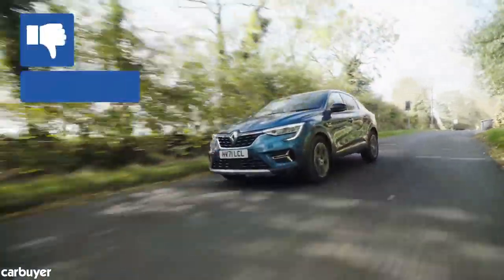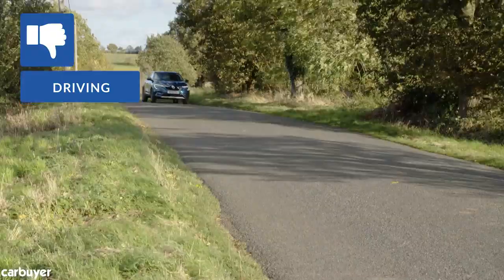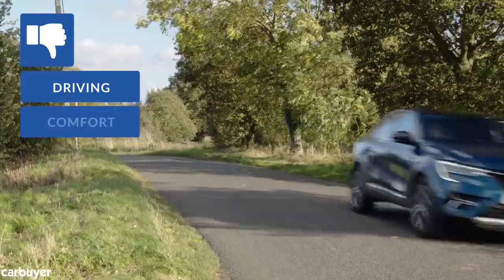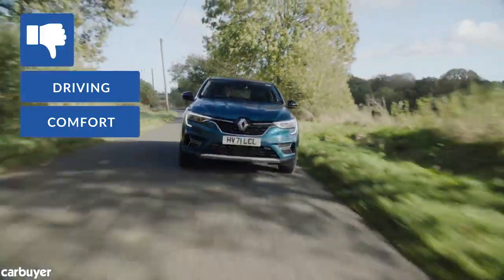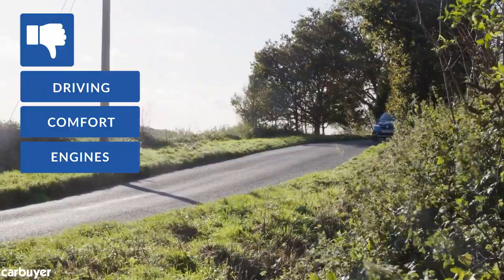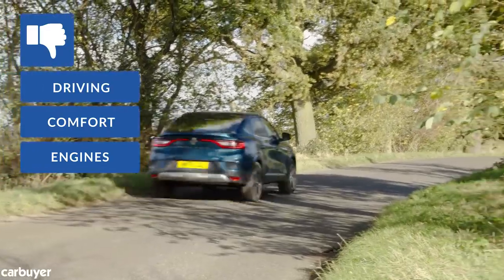It might look sporty, but it doesn't feel it from behind the wheel. The Arkana encourages a gentler approach. The ride is quite firm for a family SUV, so make sure you can live with it before you buy the car. The hybrid is undoubtedly efficient, but it won't appeal to company car drivers, and there's no electric version either.